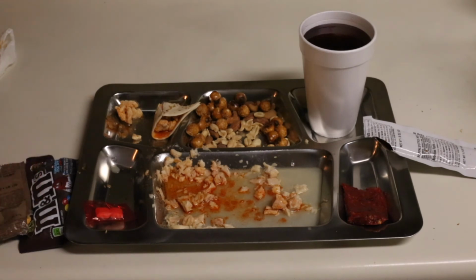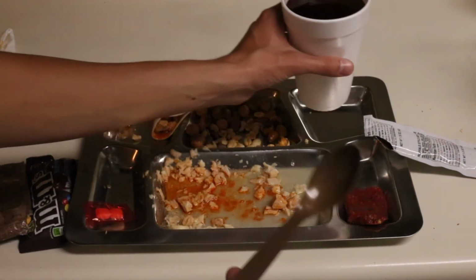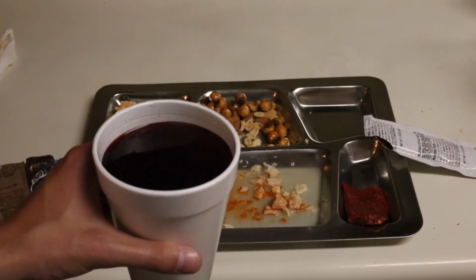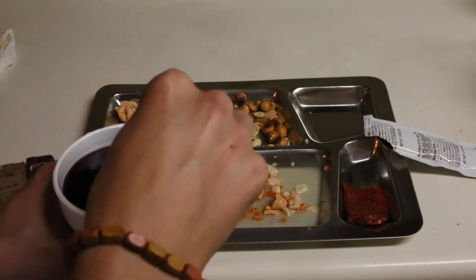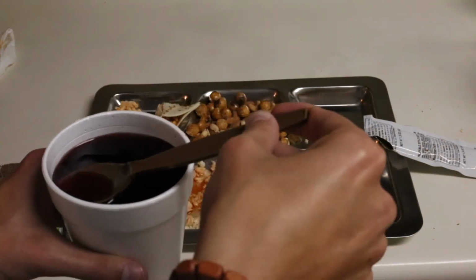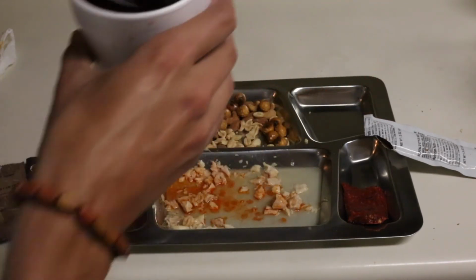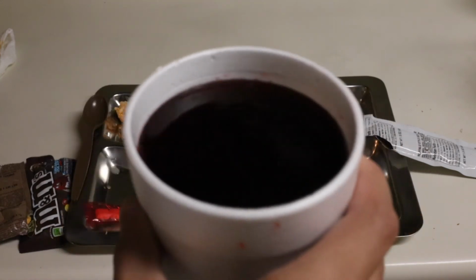I thought it was going to be blue raspberry. I thought that would have been a more artificial color to use. Oh wow, I better not spill this. That will stain everything it comes in contact with. Anyway, let's try this raspberry beverage here. Look at that. That is so red.